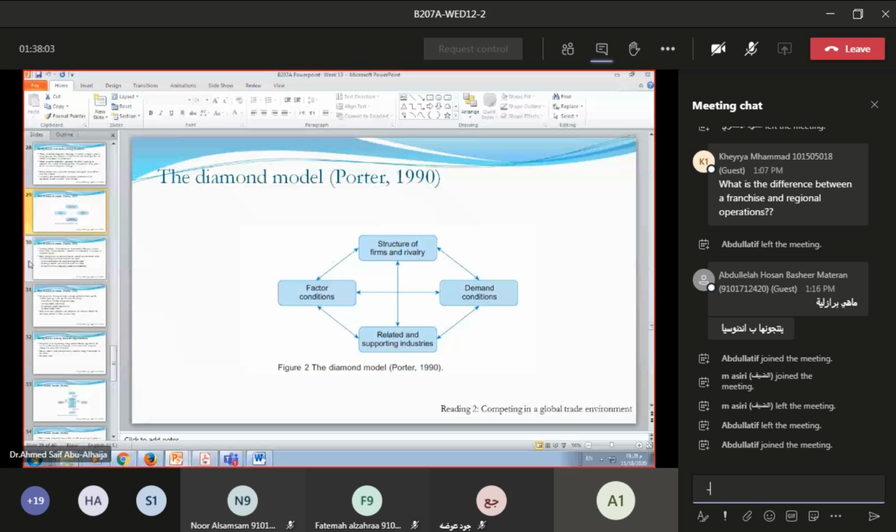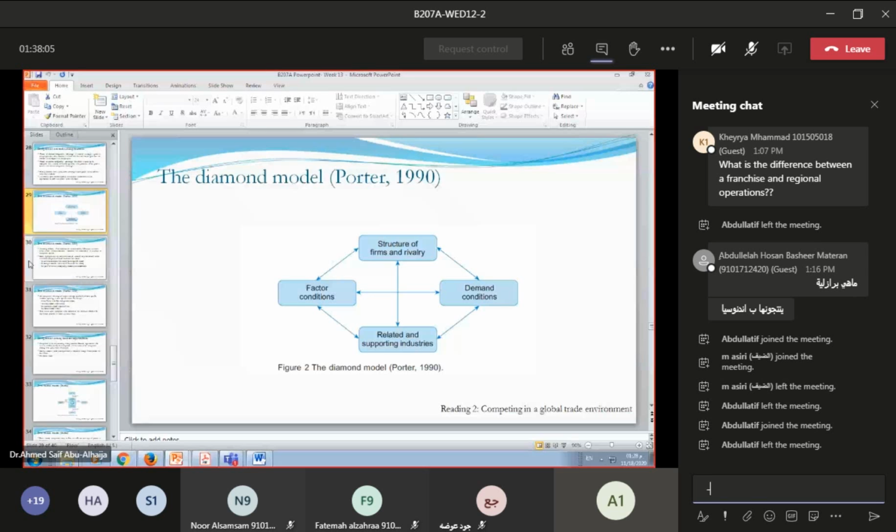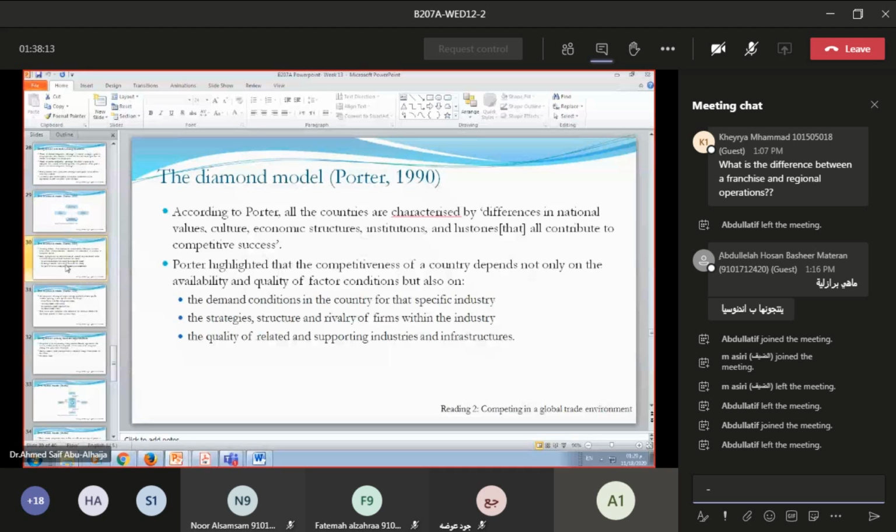Okay. Now, already understand this. Now we will consider, guys, the five forces model. Five forces model. We almost finished, alhamdulillah, alhamdulillah. Oh my God.